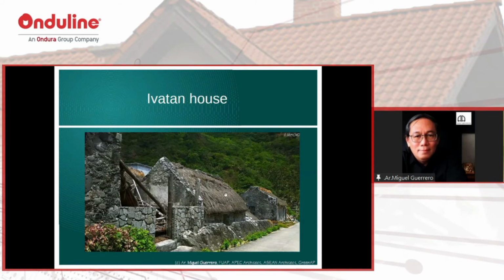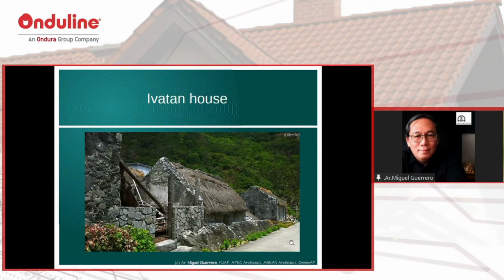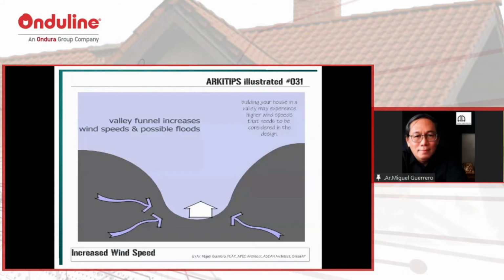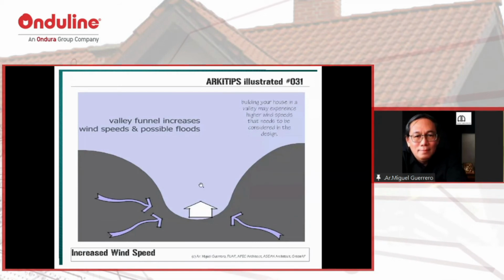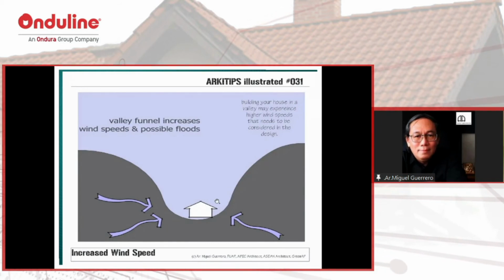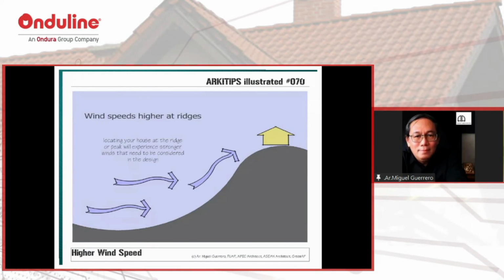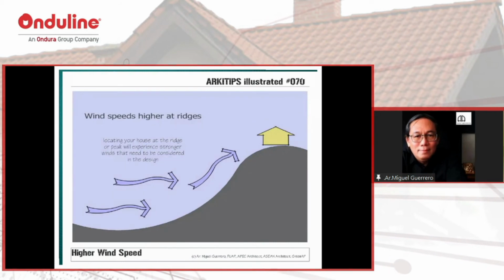The roof angle is about approximately the angle of the mountain behind, so that the wind goes up here. The thickness of this thatch roof is about 1 foot, 30 centimeters. So wind is dangerous for the roof. First of all, we try to avoid valleys, because as wind passes through a valley, it actually speeds up, and of course, possibly floods. Avoid also ridges, because again, wind is stronger there. But if you have no choice because the owner wants it there, then calculate for stronger winds than normal.